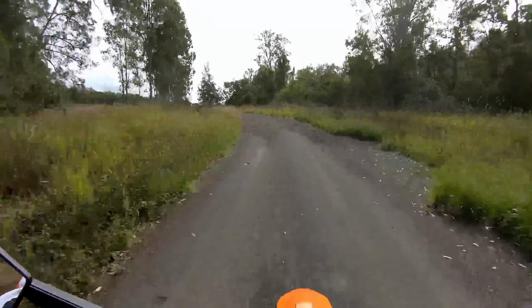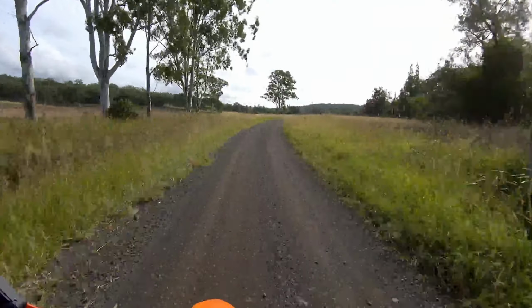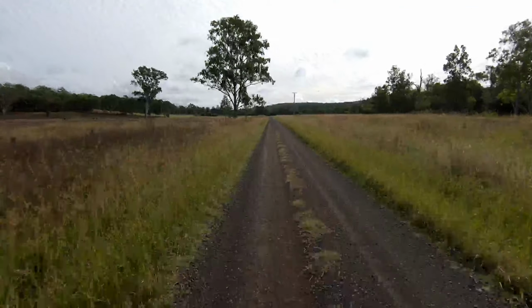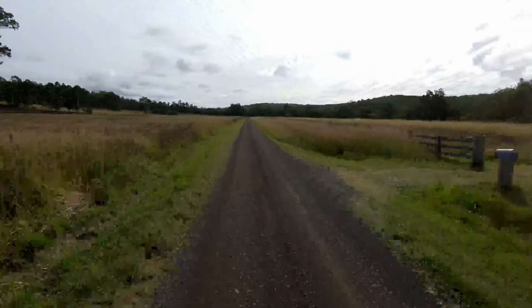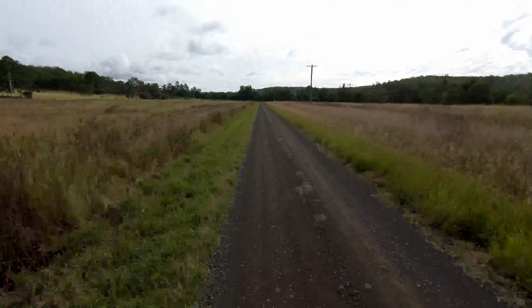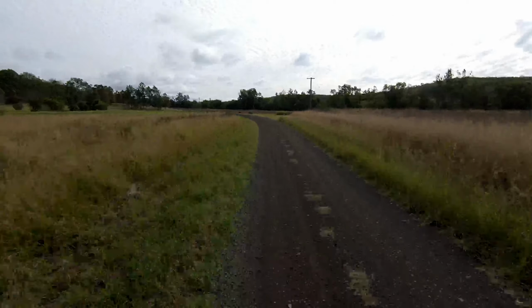Anyway, it's a bit of a burn. Quick shifter, unbelievable. And just got to watch out for the kangaroos. They're out and about, so the grass is a bit long. Anyway, I'll pull up a little bit further down the road and I'll show you the bike.